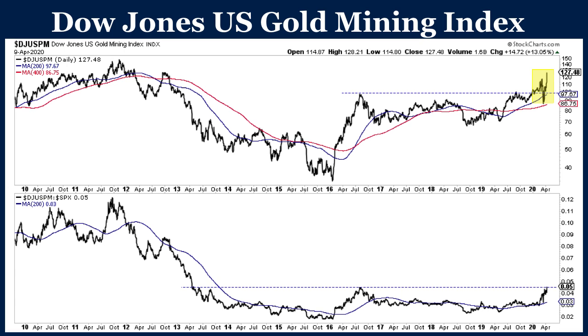this is something that I was watching for. Could Barrick and Newmont in this index make a new high? Could it surpass that high in the first quarter? And today, Thursday, this thing was up 13%. So, I mean, it passed the test today with flying colors. It just surged above that Q1 high.